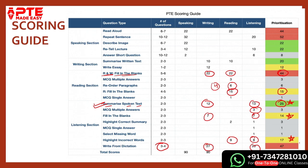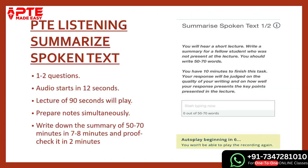So that's what you need to do. Do it thoroughly. You are going to score well in your listening module as well. Let's look at every single question type one by one now. So the first task here is PTE listening summarize spoken text.